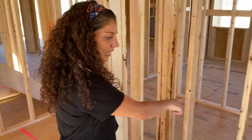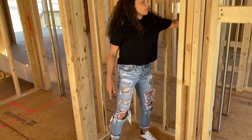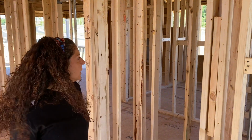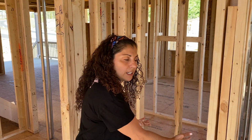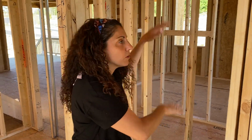This was actually going to be a dead space that provided the return for the pocket door here and here, but I decided to open it up to this guest suite, and then we're going to put some shelving in here so that, you know, when you go to a high-end hotel and you have somewhere to put your bag or your luggage and then kind of put things away, this will serve that purpose.